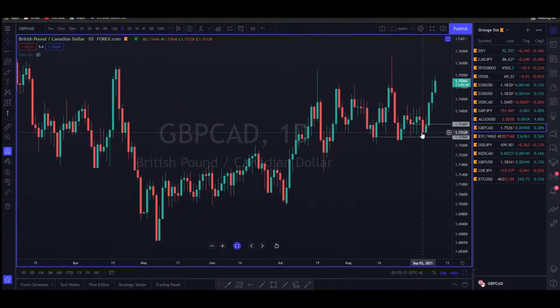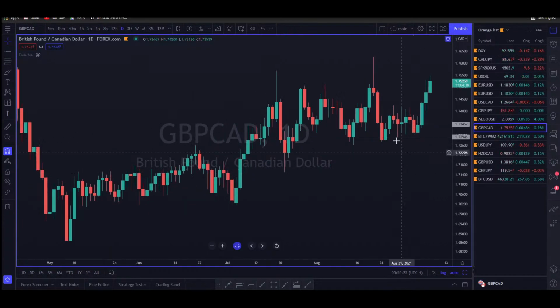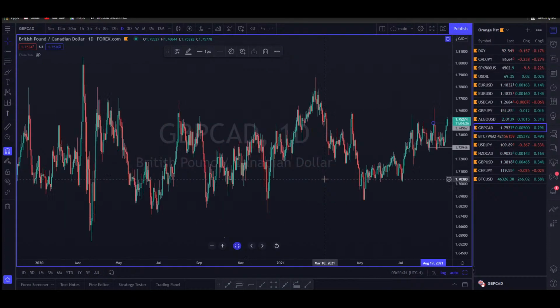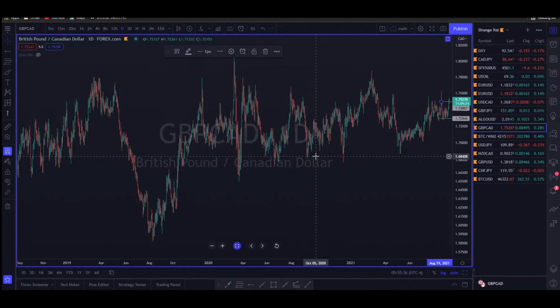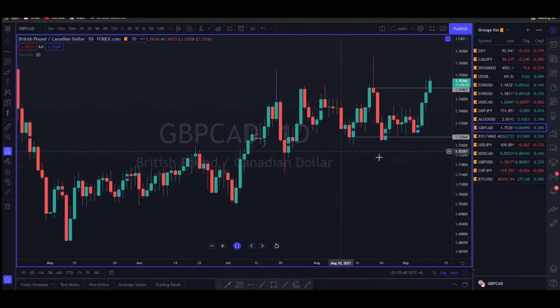And pound CAD. Pound CAD. Support out. CAD is weak. Pound is strong. Right here was daily support. There's your trap. Test. Gone. Here is daily resistance. Nothing to do on pound CAD. It's also one of those pairs that is very choppy and can trade sideways for a long time. It has been its whole entire life almost. I don't like trading it that often.